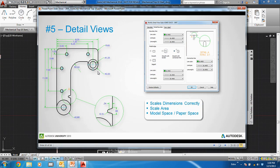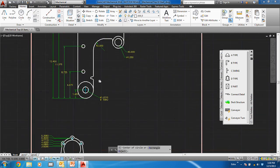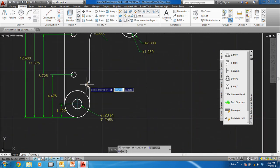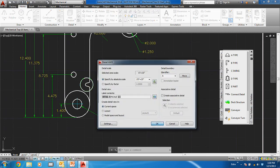What about detail views and section views? These are things that you classically avoid with AutoCAD because you're talking about multiple scales in the same space, and believe me, I've taught AutoCAD enough to know how difficult that can be. Very easy inside of Mechanical. We'll go back over here. There's a whole detail view command. I can zoom in, specify my detail view, set up my new scale.